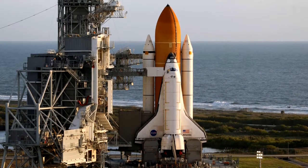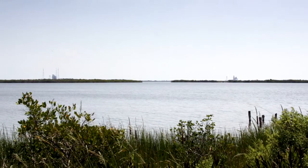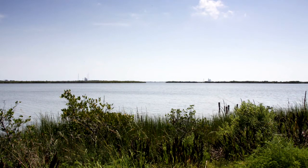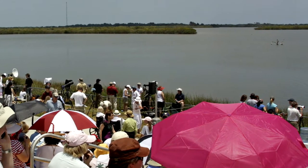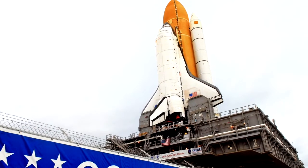But before anyone could support the mission, it first had to get off the ground. A bright, clear and powerfully hot morning with very few clouds looked promising for an on-time departure. Invited guests, scientists, engineers and the press gathered across Kennedy Space Center to watch Space Shuttle Atlantis rise with the hope of rejuvenating Hubble.